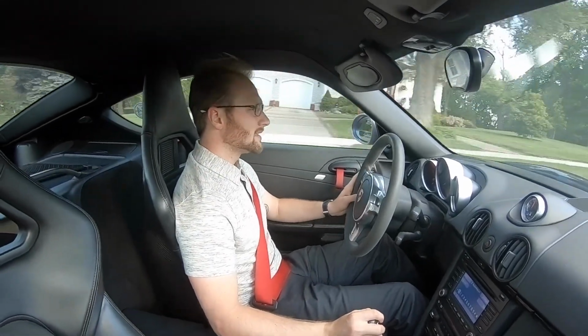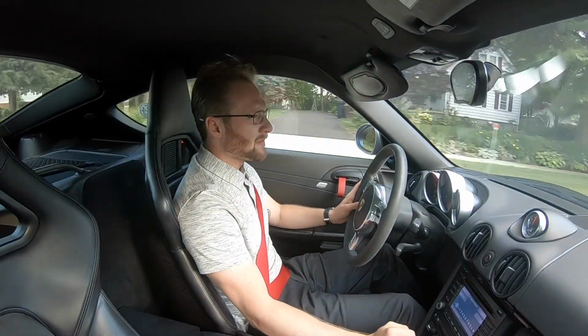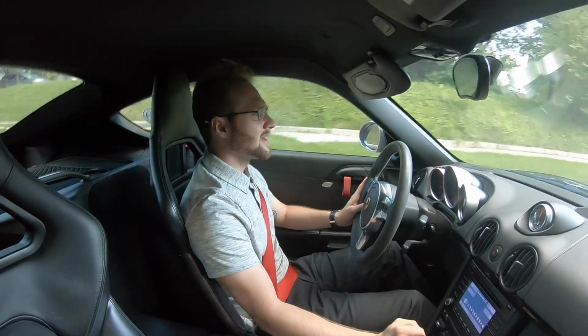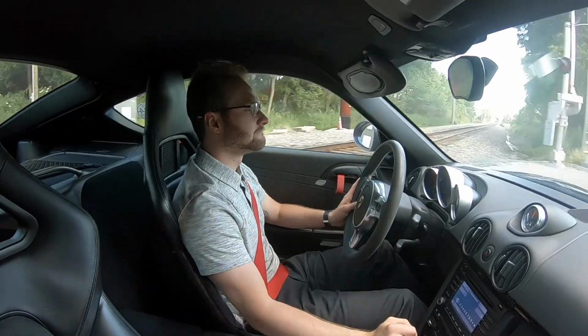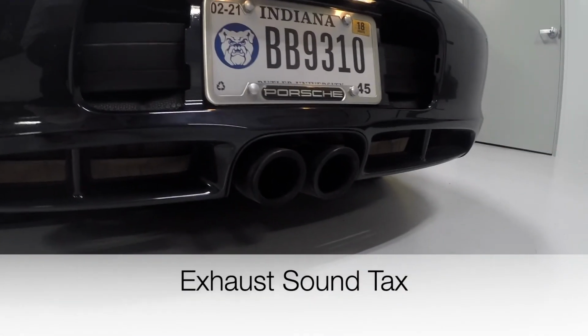I think it's a great car, and I think it's one car that people should give a lot more credit to, because yeah, it's kind of an underdog, and I quite like that.